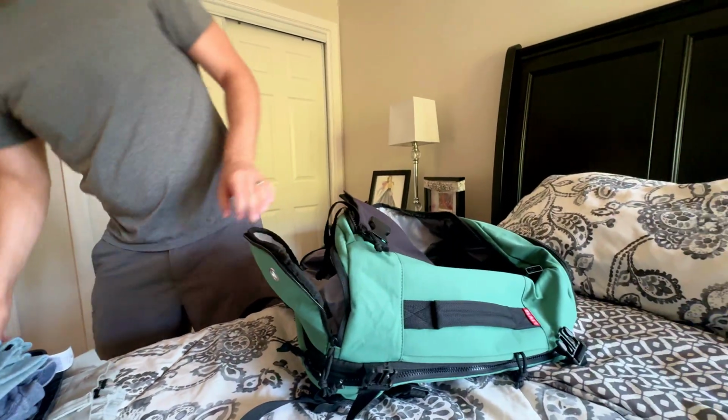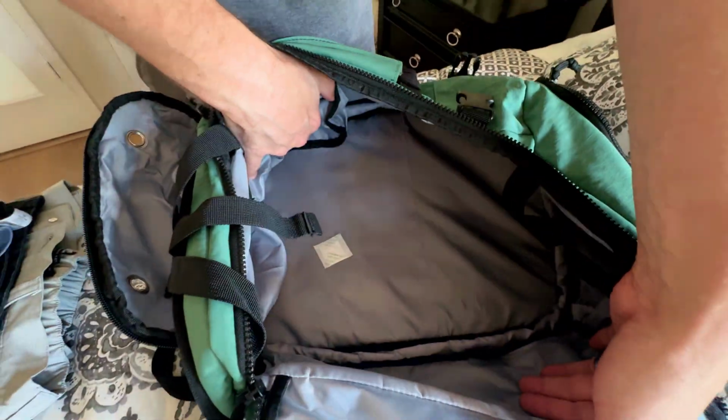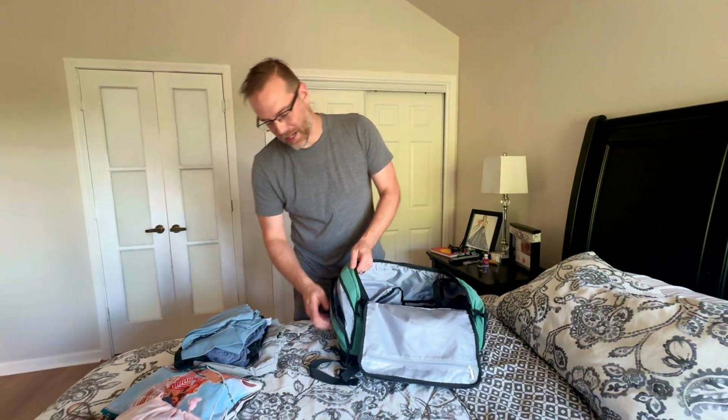Wow. And now how does it look? So then when you put it in, wow, flat. All right, did you fit anything else in this bag, or is that everything? That's all I packed. Perfect.